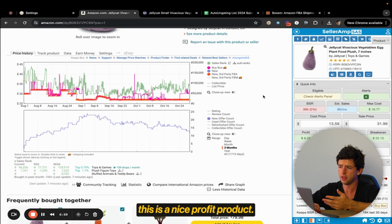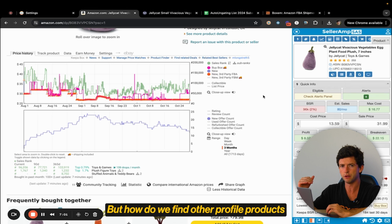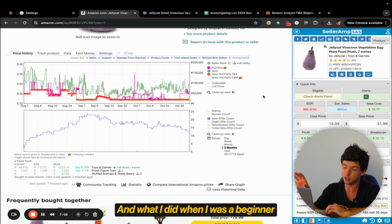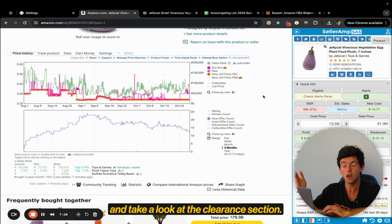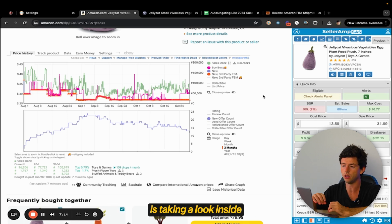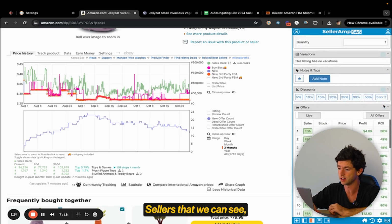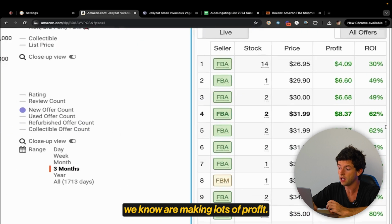So now we can see this is a nice profitable product, but how do we find other profitable products from here, for example? And what I did when I was a beginner a little bit too much was go to random websites and take a look through the clearance section. What makes a lot more sense is taking a look inside the storefronts of other Amazon sellers to see what they're actually selling. Sellers that we know are making lots of profit. How do we do that?